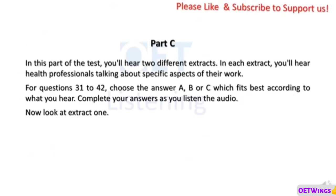Part C. In this part of the test, you'll hear 2 different extracts. In each extract, you'll hear health professionals talking about specific aspects of their work. For questions 31 to 42, choose the answer A, B, or C, which fits best according to what you hear. Complete the answers as you listen to the audio.